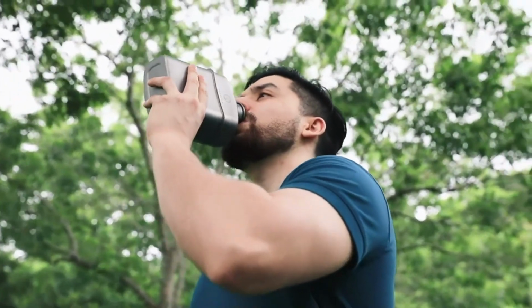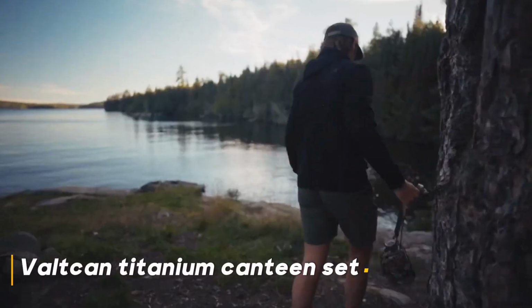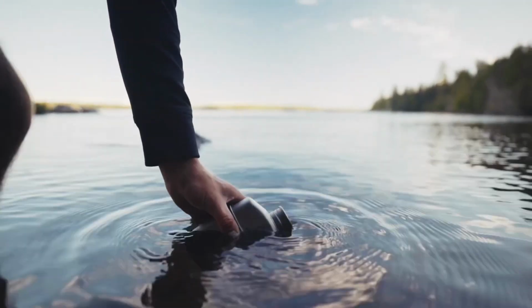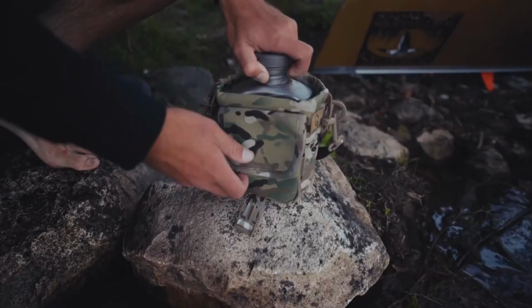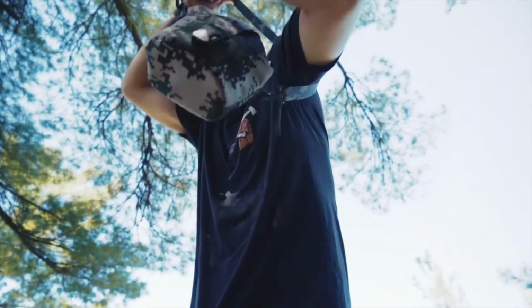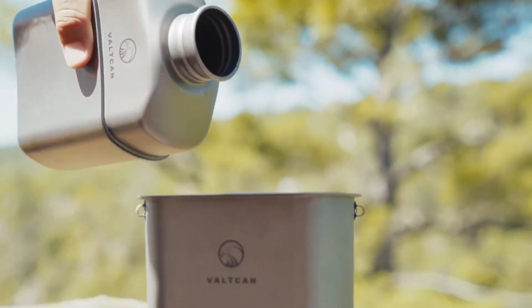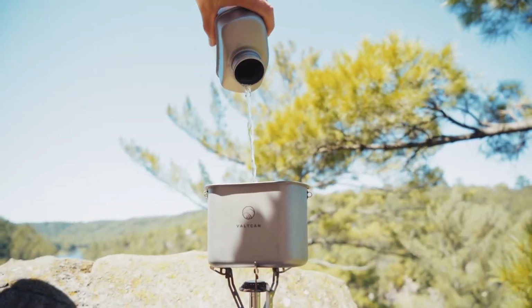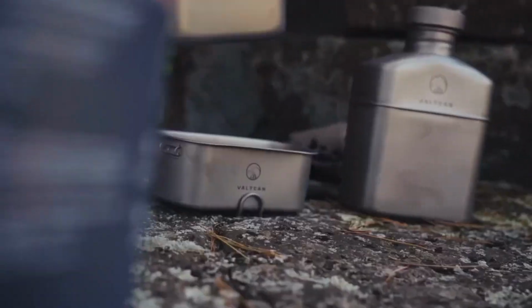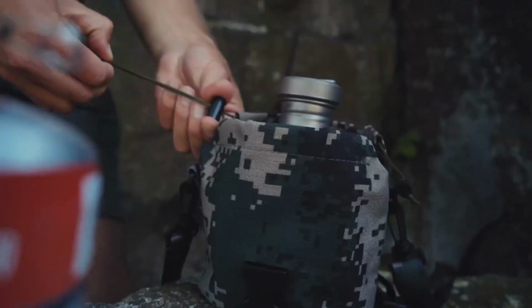Hot drinks taste better from titanium. Stay hydrated on the go with Valtcan's military-grade titanium canteen set. It includes a 1100 ml canteen with secure cap and 2 stackable cups in 750 ml and 400 ml sizes. Everything packs neatly into the included MOLLE carrying case. Durable titanium construction keeps the full set ultra-lightweight at just 14 oz total. Fill up the canteen from fresh water sources and drink cleanly using the cups, or cook out of the uncoated titanium cups. No metallic taste, a reliable hydration system for hiking, camping, travel, and more.